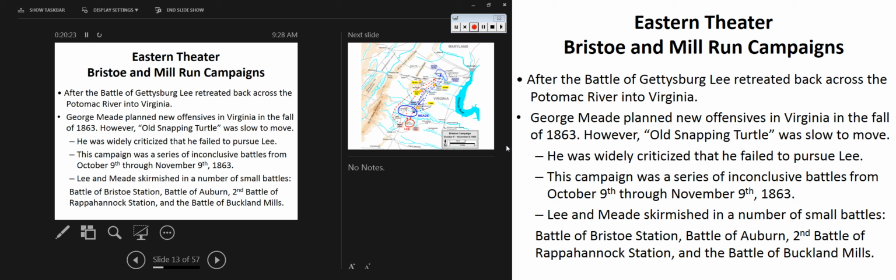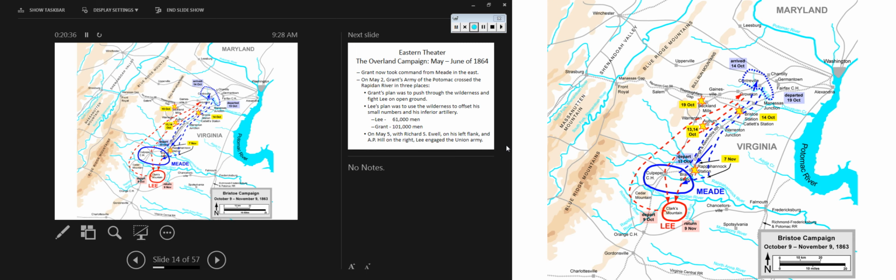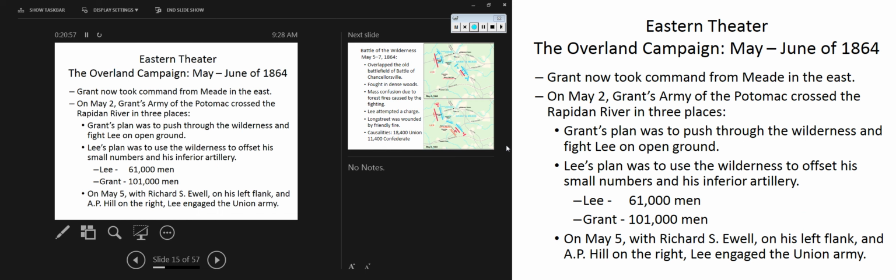I don't know if you're familiar with that area. It's basically the exact same area where the staging ground was near Culpeper, Virginia, before Lee's march toward Gettysburg. So here is your area. These are the engagements in the Bristow campaign. And this is ultimately what leads Meade to be removed from command and to be replaced with Grant. So begins the Overland Campaign.